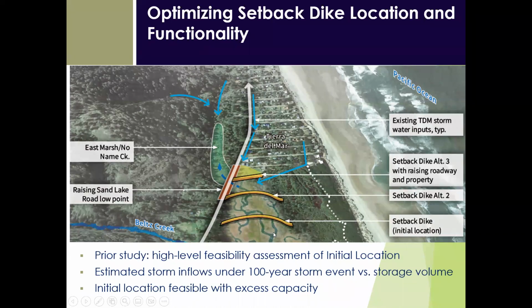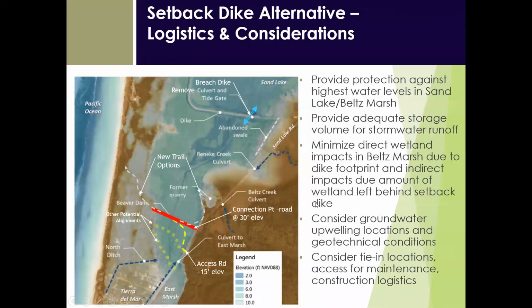The initial location was determined to be feasible based on an assessment, but again, we're really looking to optimize that and minimize impacts to the wetlands. There are also a lot of other logistics to consider, including where the setback dike would tie in on either side, potential for additional trails connected and running on top of the setback dike, depending on where that ends up, looking at alternative locations for the setback dike alignment to potentially push it further south to minimize the amount of wetland cut off by the setback dike, as well as just direct impacts by the footprint.